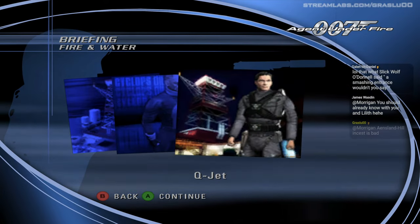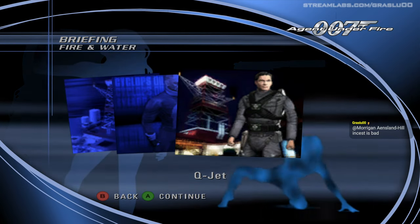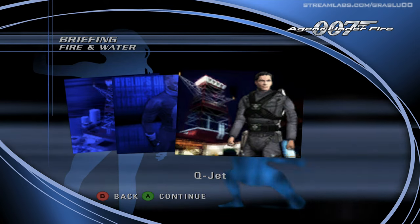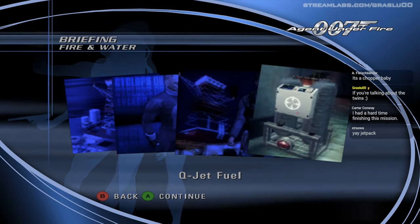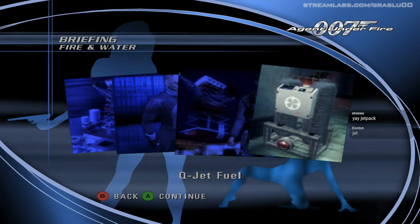Listen up, 007. I've equipped you with a special means of transport, the Q-Jet. This remarkable device provides a short burst of vertical thrust that propels you into the air. You can use it to leap up to platforms or overcome obstacles. Ingeniously, the Q-Jet can be fueled by any source of compressed gas you might find in the field. Keep an eye out for stations that might power the device.